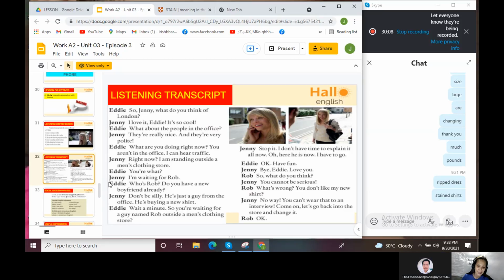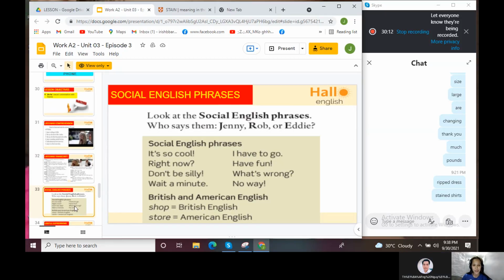Okay, let's go to the next page, Thang. Let's proceed to the social English phrases. Look at the social English phrases here. Who says them? Jenny, Rob, or Eddie? Try to look at the English phrases here.